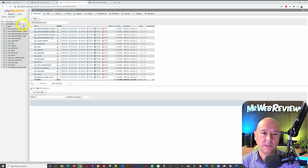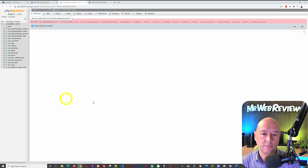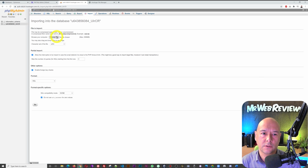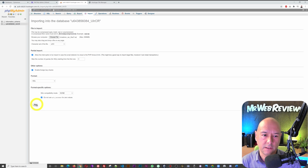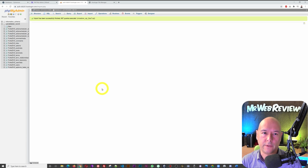You click on your database itself. You select all, check all, scrub that, drop it. Are you sure? Yes. And now we're going to import everything. Click import, choose file, and you're going to select the database that we saved from the previous website, from the previous hosting company. So open, and then go. And there you go, all done.